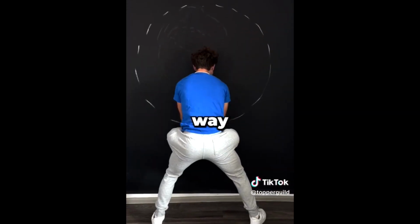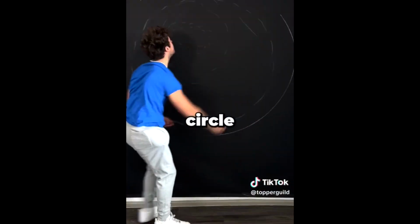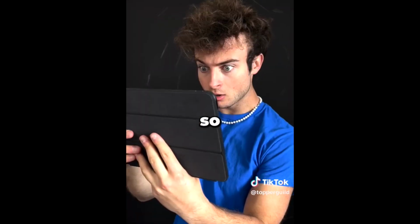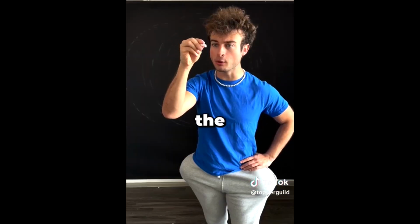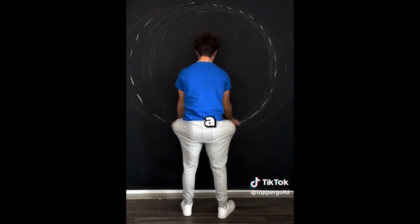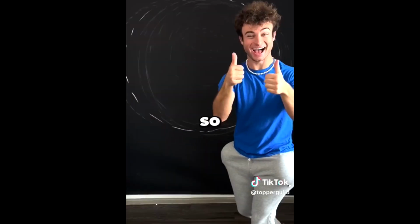After trying every way I could think of to draw a perfect dotted circle, and I mean literally every way, it still wasn't looking good. So I did my research and saw it's all in the pressure. I had to apply the perfect amount of pressure and rotate my arm like a clock. This was actually so close.